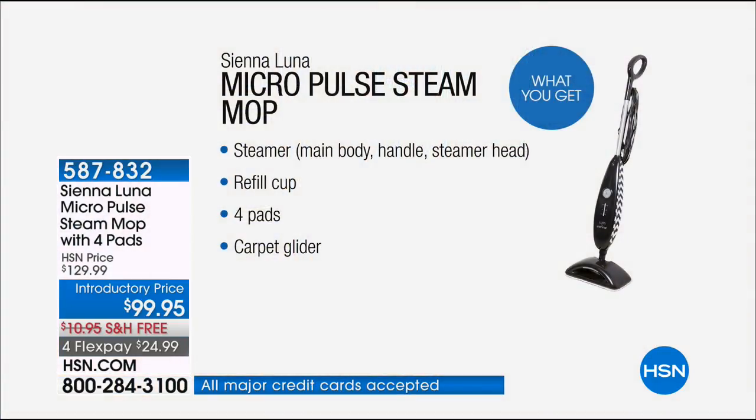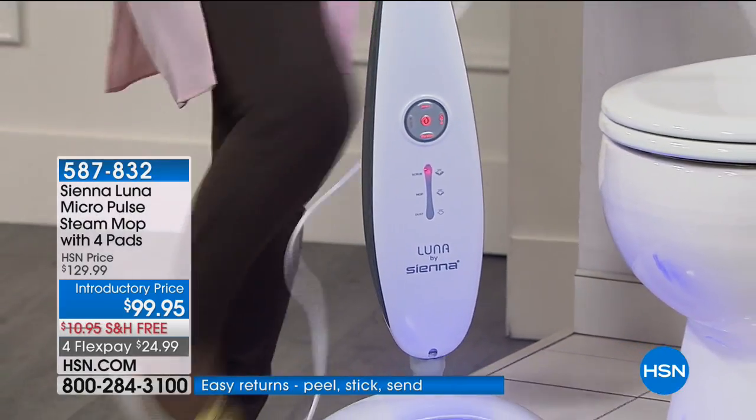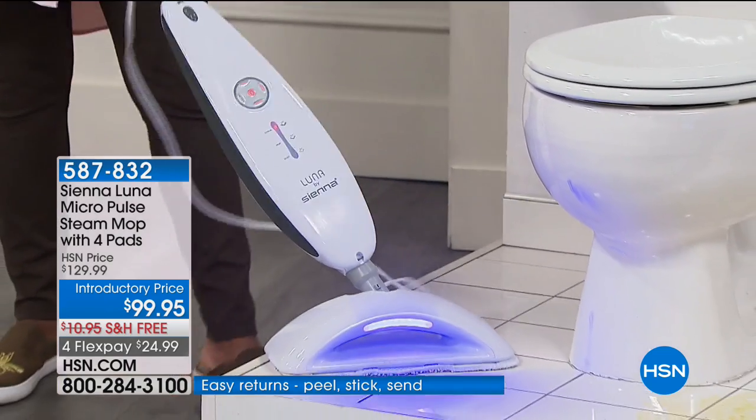I love the swivel feature, how it swivels 180 degrees. I'm going to show you in a few minutes how it completely lies down flat at like a 90 degree angle. You're able to get underneath things. And of course, 1500 watts, 212 degrees. I mean, that is like boiling temperature. So you are able to get things so clean, especially the bathroom, okay?